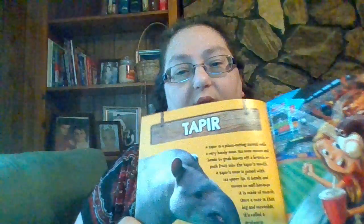Okay, first one is a tapir. A tapir is a plant-eating animal with a very handy nose. Its nose moves and bends to grab leaves off a branch or push fruit into the tapir's mouth. A tapir's nose is joined with its upper lip. It bends and moves so well because it is made of muscle. Once a nose is that big and movable, it's called a proboscis.